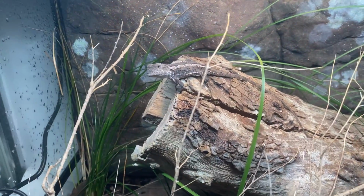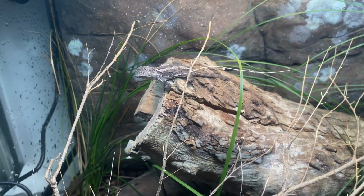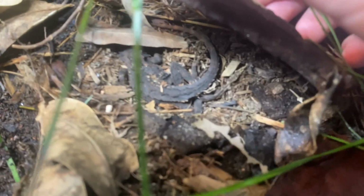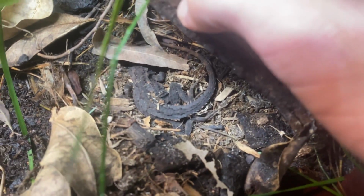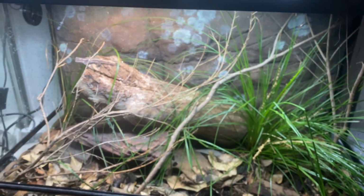So the mountain dragons have been doing quite well. There's one that's been out for quite a few weeks now, eating and being active. It goes to show every animal is a little bit different. That one's been out for quite a while, but the other one is still buried under the ground here. I think it's under this, yeah, right there. Just still sleeping and brumating. Hopefully she'll be out soon as the weather continues to warm up just that little bit more.